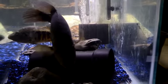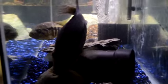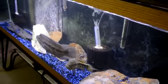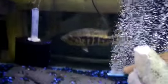But this tank is a little bit lower to the ground, which makes it hard for fish to come out of their shell. He has come out, obviously, as you can see. I'll go around here to get a better light. He needs a bigger tank, well, not necessarily just yet, but he definitely needs a tank a little higher off the ground.